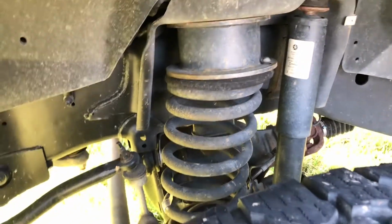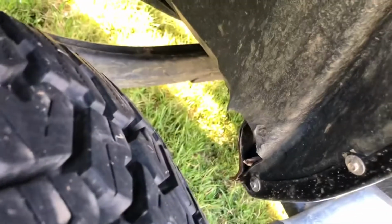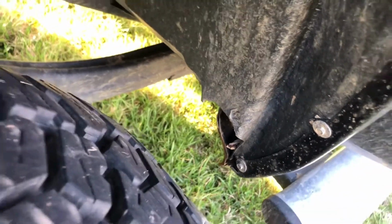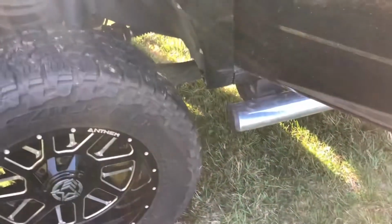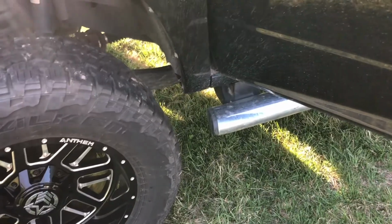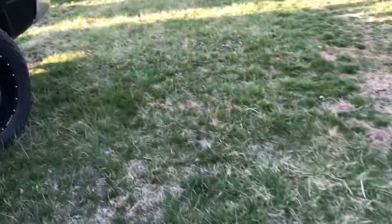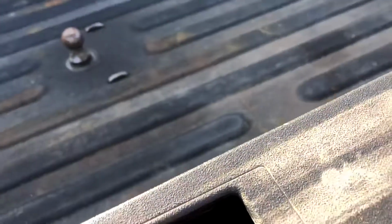It already had this leveling kit, this puck style leveling kit. Came on stock wheels, but obviously the previous owner must have had some forces or some wide wheels on it, because both fenders on each side are cut. And then it had the exhaust with a muffler and a single tip, and that's how I picked it up for $29,000 with 59,000 miles.